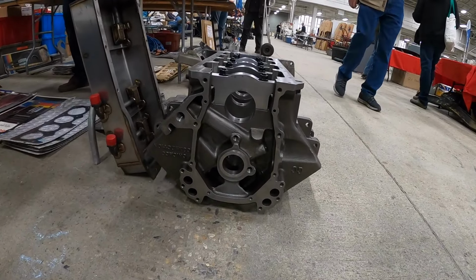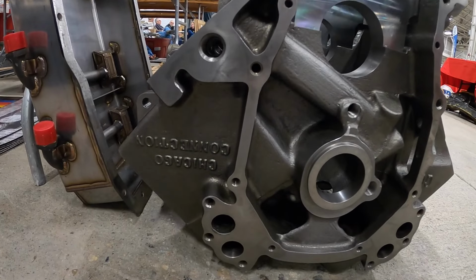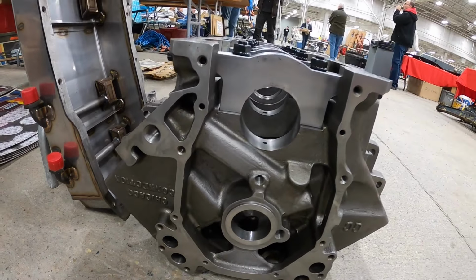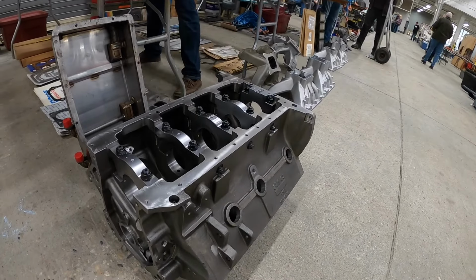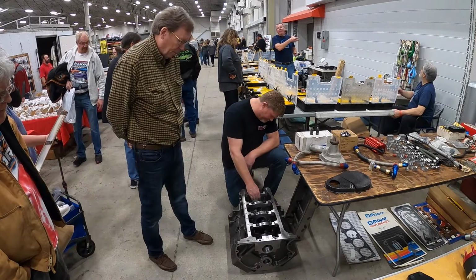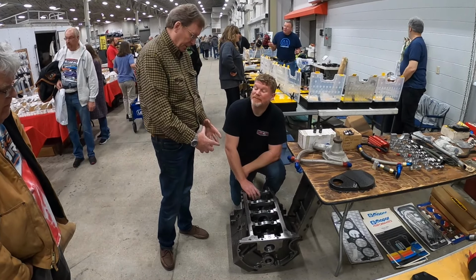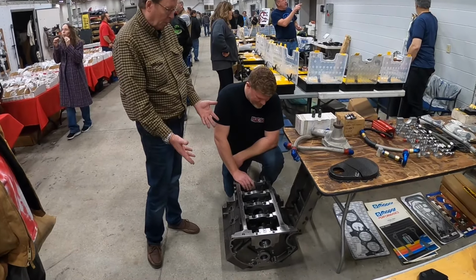So for the iron wedge and Hemis, how big is the maximum bore? 4.600. Okay, that's pretty stout. It's what we tell people, we don't want to see anything bigger than that. You start getting into heating problems, thinner walls, and it's difficult to seal the head gasket, because as the cylinder bore gets bigger, there's less material between cylinder bores up on the deck surface to hold the head.